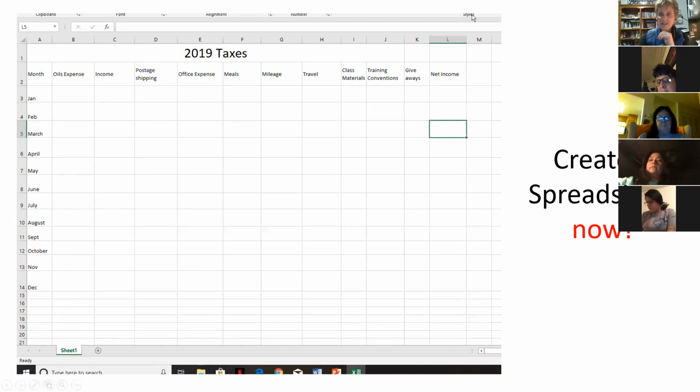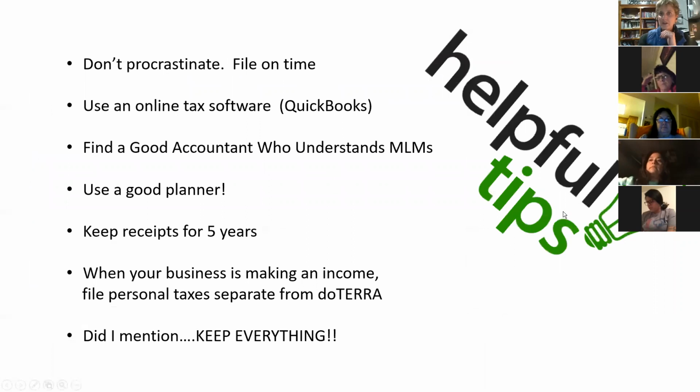Okay, so just having a nice little spreadsheet like this is a really good way to keep yourself on track. And Kathy, when you use accountants too, isn't that something you can write off the next year? Yes, absolutely, the expenses of it. You write off what you pay the accountant.